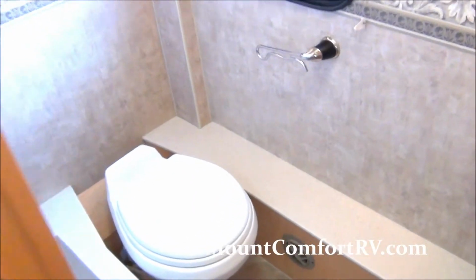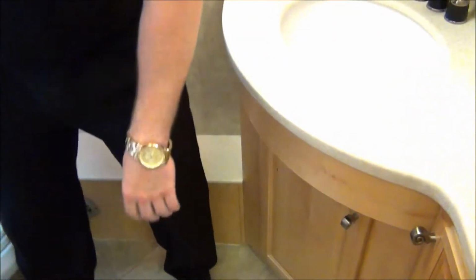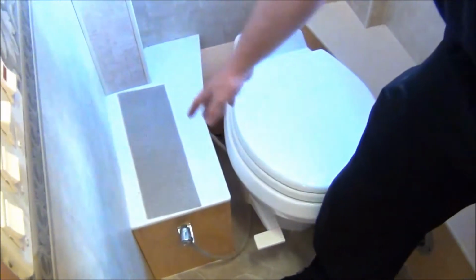Over here to the opposite side, this is your big bathroom. It's a very, very good sized bathroom, medicine cabinet, mirror, and all this has even got the Corian. All of the Corian. This is Corian down here. This is Corian back here. I mean, just the attention to detail is absolutely fabulous.